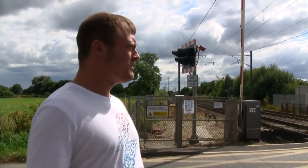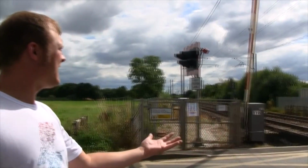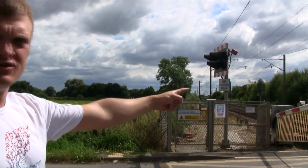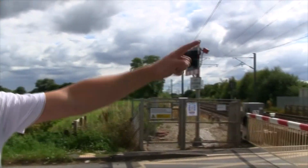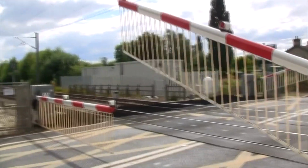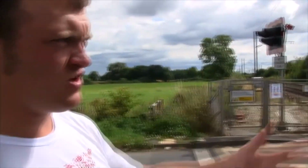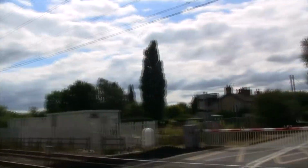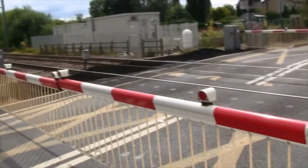Here we go for the next train. So what's happening now is the first barriers are closing. There'll be a pause. Now you can see how that barrier's paused and that barrier's paused, and the second barriers will fall down. That's so if anything decides to swerve through the barriers, it can get out of the way. The level crossing is now locked. Now we'll wait for a train.